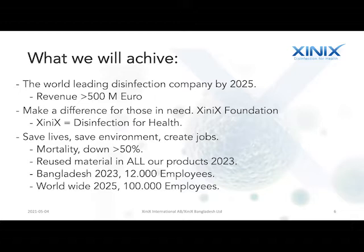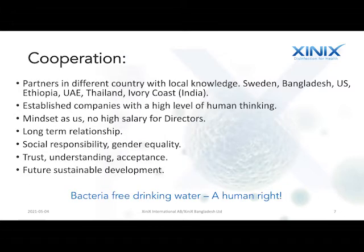We cannot get recycled PET bottles in Europe. Here in Bangladesh, we can get it. By 2023, we will have everything in our products, except for the chemistry, of course, reused. We estimate by 2023 we'll be about 12,000 employees, and by 2025, about 100,000 employees worldwide.